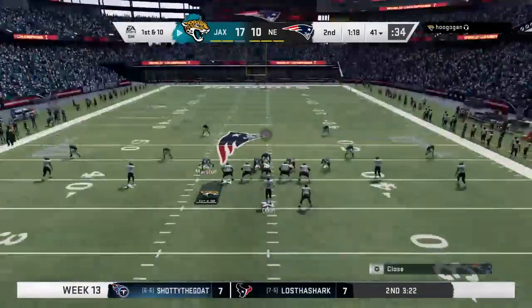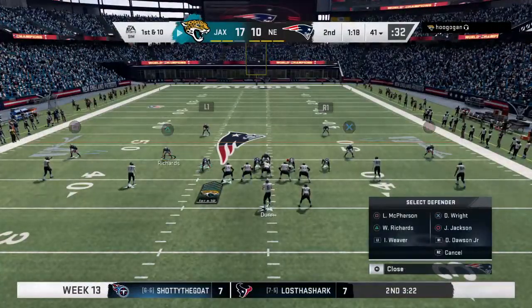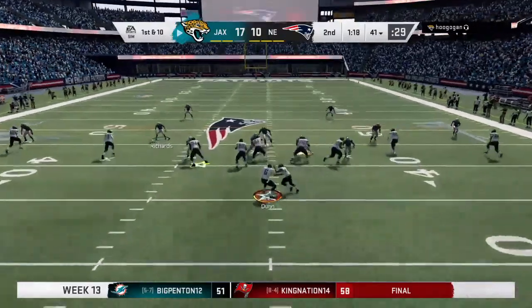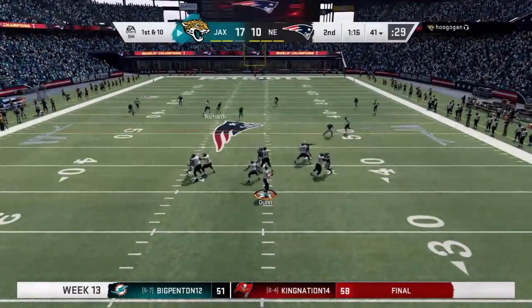60 Pittsburgh. Hey, echo. 58 to Mike, 58. 58 to Mike. Off the play fake.